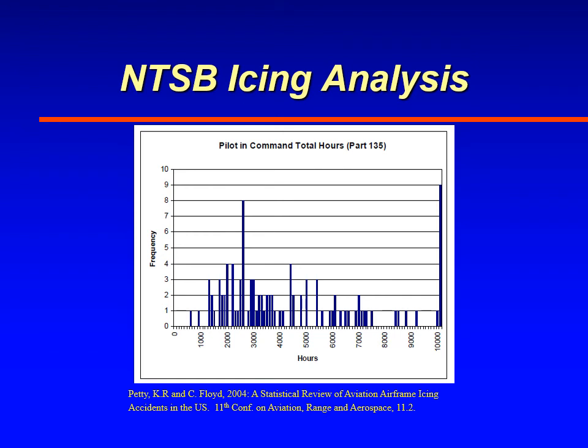This figure shows the total number of hours that a Part 135 or an air taxi, air charter pilot has when they're involved in an icing accident. The diagram shows that there is a peak at about 2,500 hours and then another peak at about 10,000 hours. So what this indicates is that no pilot is really immune from icing accidents.